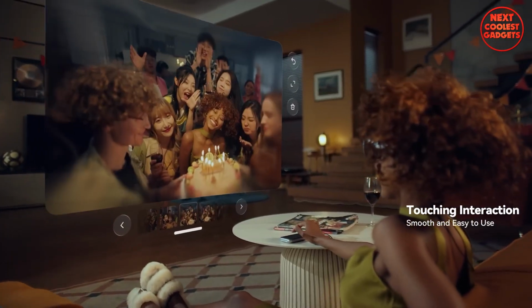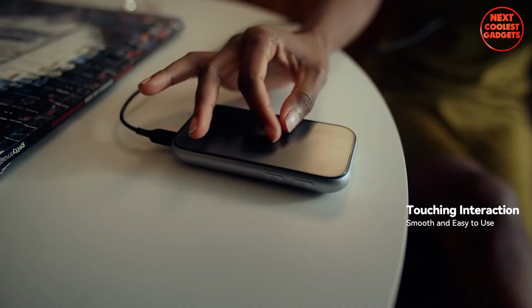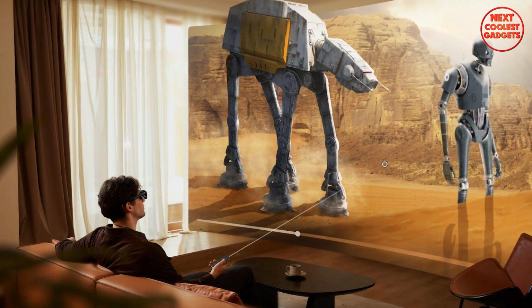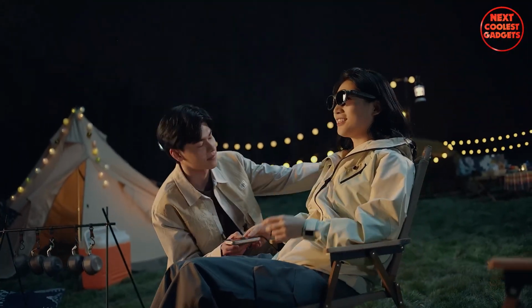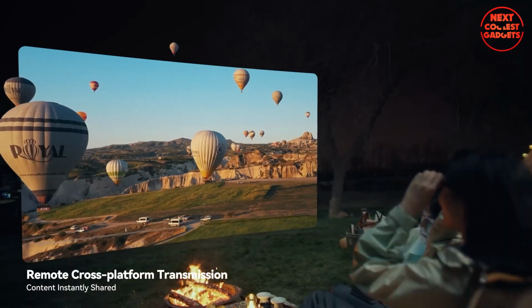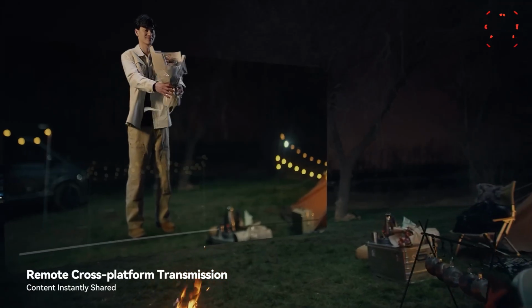Its touch interaction makes it easy to navigate your virtual world. Simply tap, swipe, or pinch to control your AR experience. And for those who need corrective lenses, Roked AR Light offers 0.00D to -600D myopia adjustment, ensuring clear visuals without the need for additional eyewear.